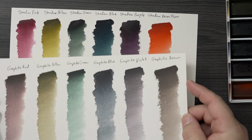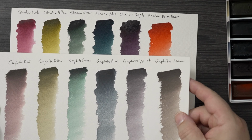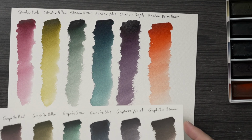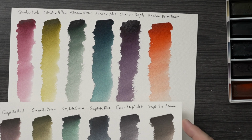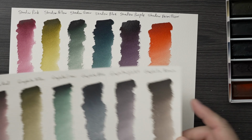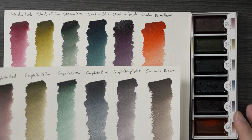So let's see here. Are they trying to copy anything, do you think? You think maybe a little bit? These colors are very different. All of these colors are very different. Maybe the blue is similar. Now, the green is the most similar, I would say. But all in all, I think they're trying to copy them. I really do. I think they're trying to rip off Kuretake.